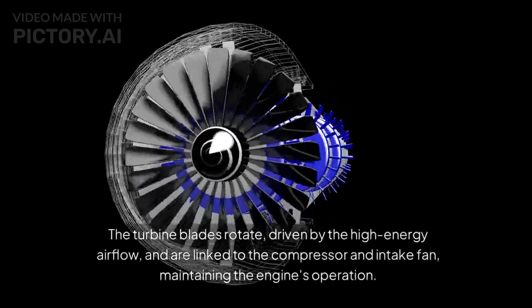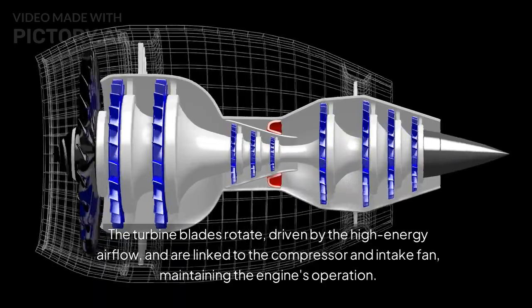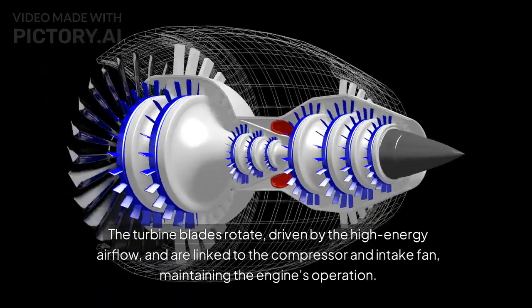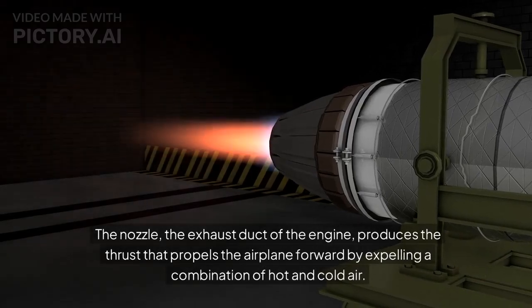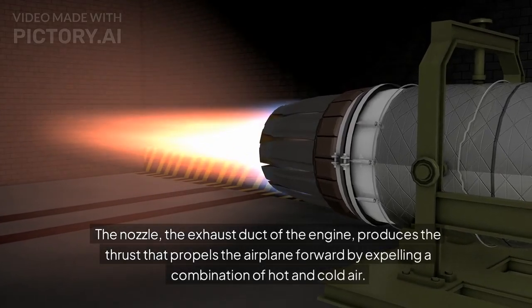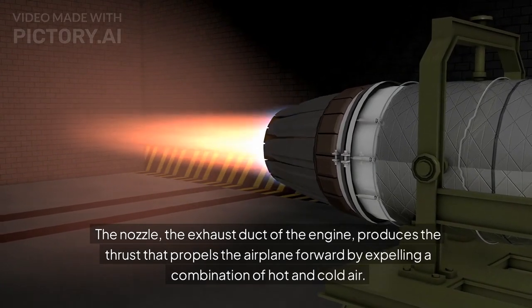The turbine blades rotate, driven by the high-energy airflow, and are linked to the compressor and intake fan, maintaining the engine's operation. The nozzle, the exhaust duct of the engine, produces the thrust that propels the airplane forward by expelling a combination of hot and cold air.